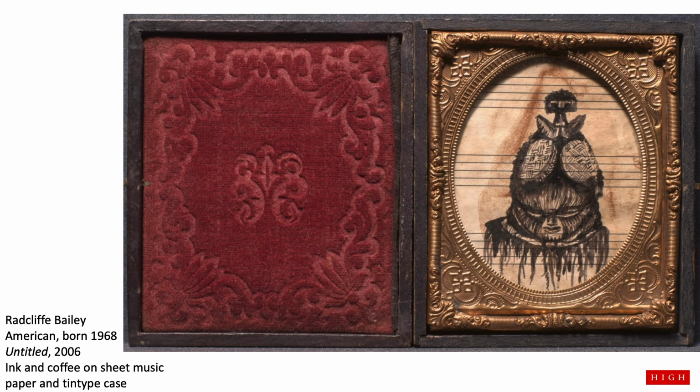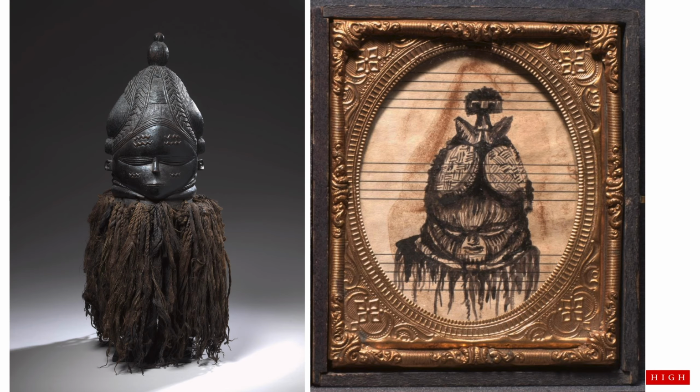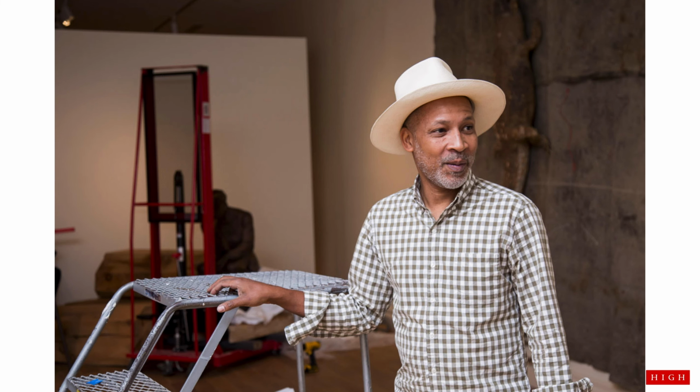What similarities do you notice between this drawing and the Sawe mask? What differences do you see? Let's meet the artist. Radcliffe Bailey lives and works in Atlanta, Georgia.